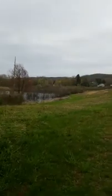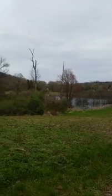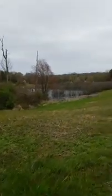Now, if you look over here, you see the pond right here. And you see that there looks like a ring of trees, and the water is beyond the ring of trees. That ring of trees is typically the edge of the pond. And the beavers have dammed it up and flooded back further from the pond.